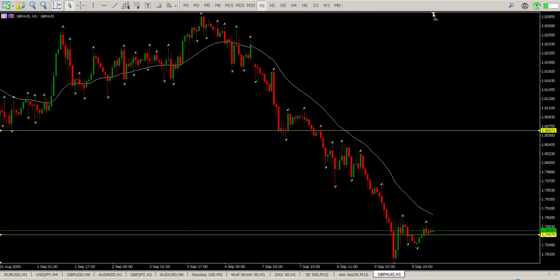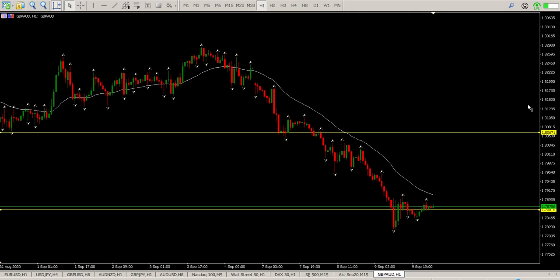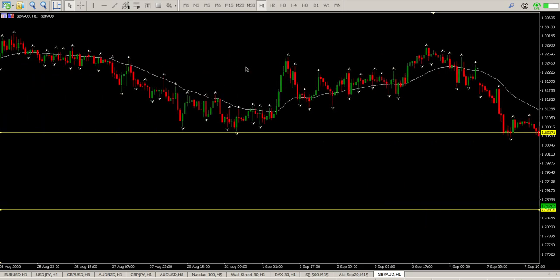Maybe one or two scalps to the upside, but the trend is down at the moment on the hour, so you can see we're below the moving average on the hour. We are at levels, so it could be consolidation for another leg down, or it could be consolidation, break up, retest, and then reversal back up. Probably target this gap at the top here.